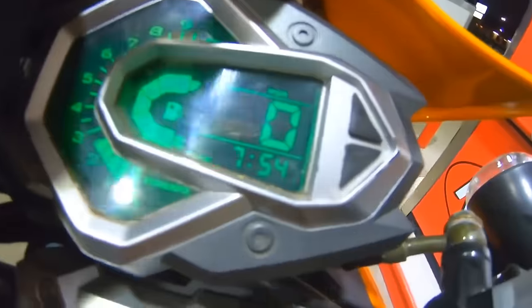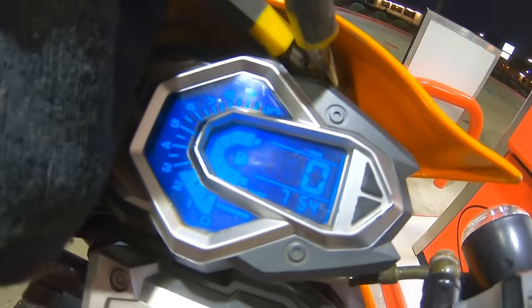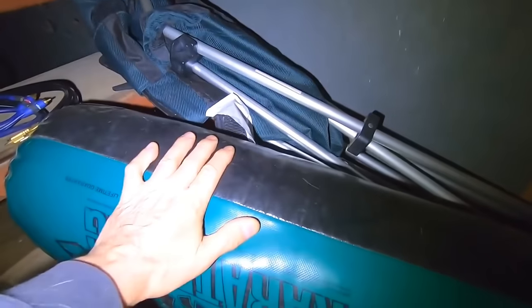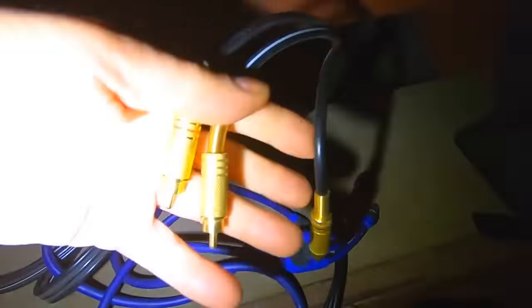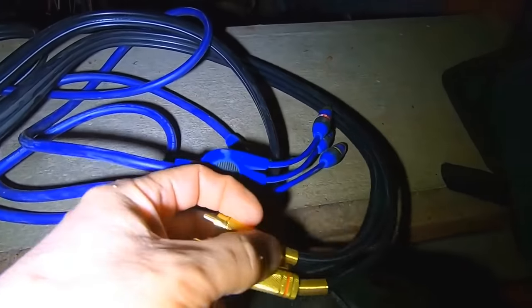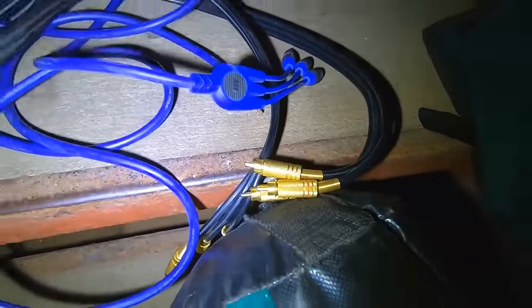My battery just died. 7:54 on a dot. What's that, 2 hours? Exactly. I guess my battery couldn't hold out another 45 seconds or so. Two nice sets of monster cables. Those might not be monsters, but they're nice. I think that's a gold plate. It's kind of hard to tell sometimes from brass and gold plate, but I do believe that's gold plated stuff.